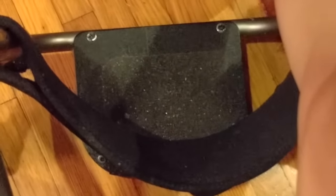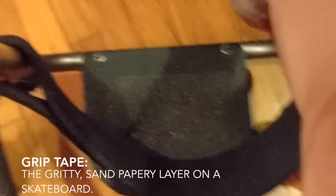You can see on my plate here, there's like kind of a grid. You can see really closely. It's like what they use on skateboards and everything. I basically went to Home Depot and I bought it, because it keeps your foot from slipping all over the place. So you definitely need the texture.